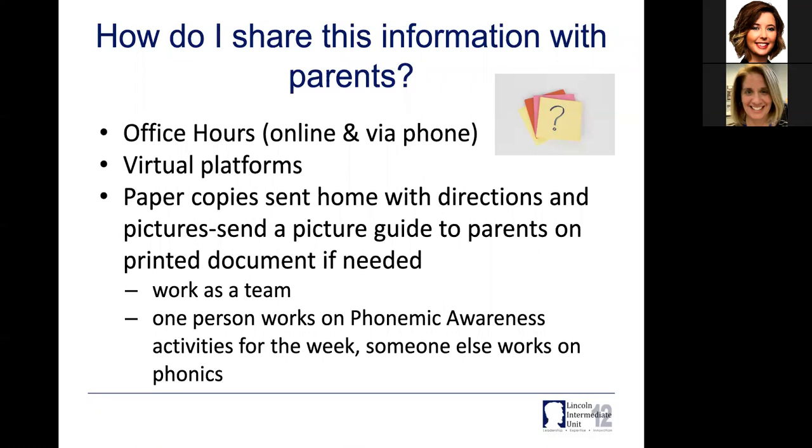I also found out, which I did not know prior to a week ago, that a lot of Xboxes and game stations can be hooked up to virtual platforms so that parents and families can get the information that way. And if you look at the LearnOn website, they actually have directions on how to do that. So again, thinking outside of the box on how to get a hold of our families.